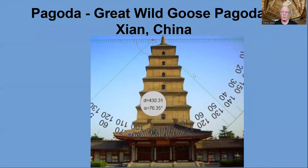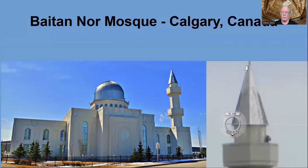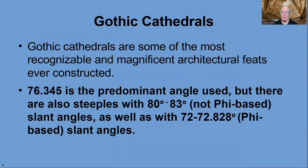Moving on to some Buddhist examples, here's a Buddhist temple, the Five Pagoda Temple in China, which has this. Here's a pagoda that has it as well. Many, many more examples of this in the book. Here's a synagogue that contains this geometry. Here's a mosque that contains this geometry.